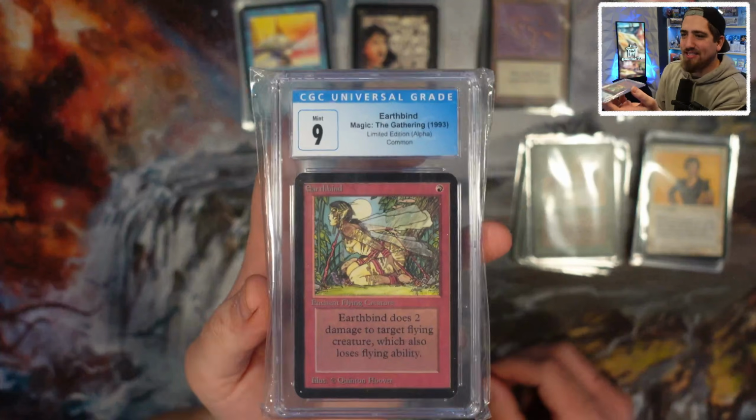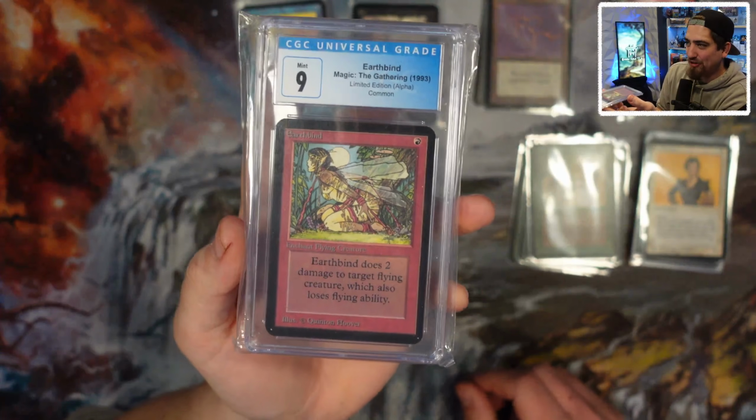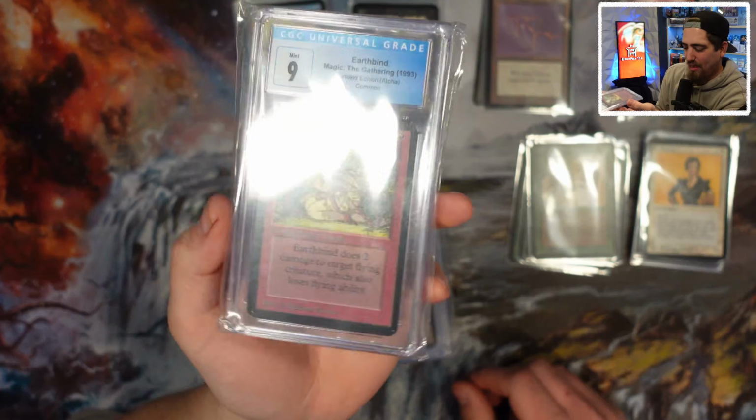Last one is the Earthbind. This is one that, for one reason or another, has gotten purchased quite a bit more than the rest of the commons. And this is the most expensive common that I think is in this collection.